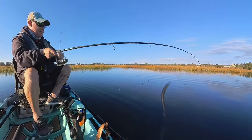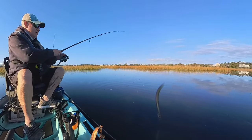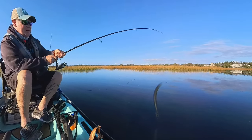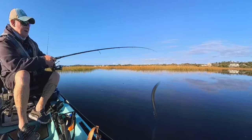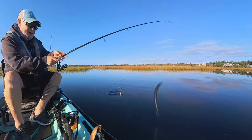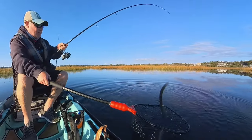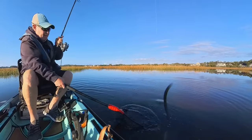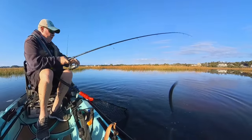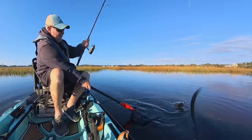All right, we got a fish on. First one of day two. Feels decent. Whatever it is, I'm assuming it's a flounder the way it's staying down. See what we're working with. That it is, as always. Oh, there we go, buddy. Come on, man. Oh, he did not like that net, that's for sure. Come on, man. Get up here, bud.